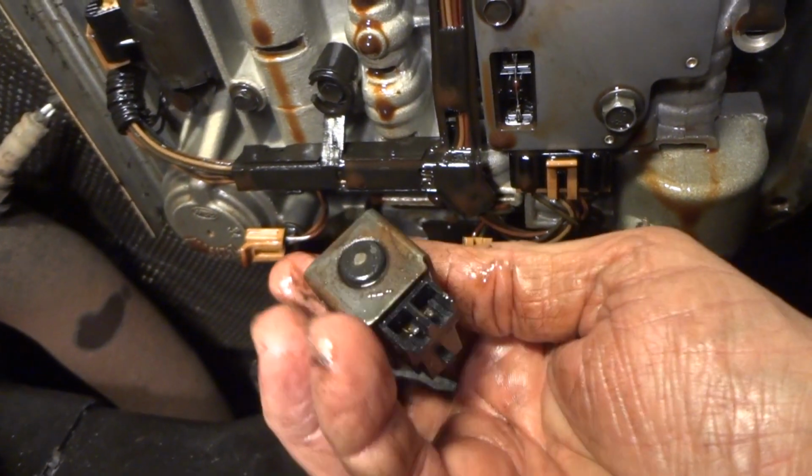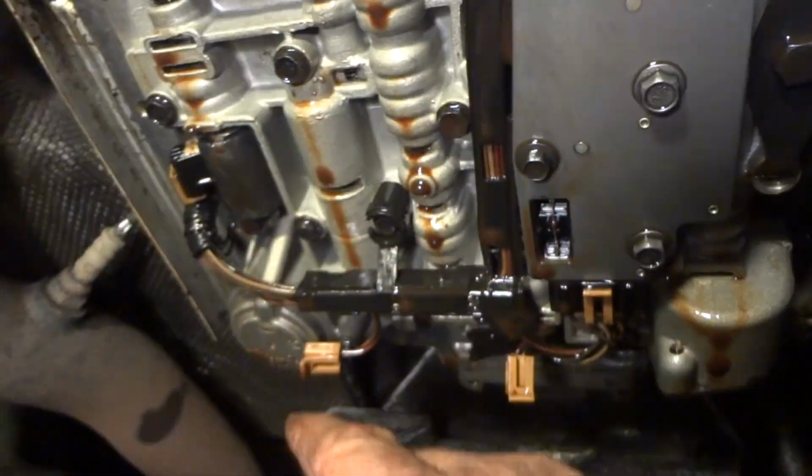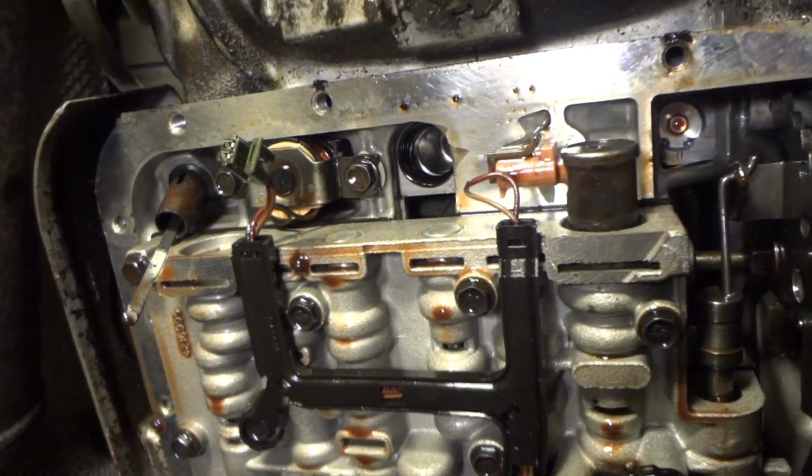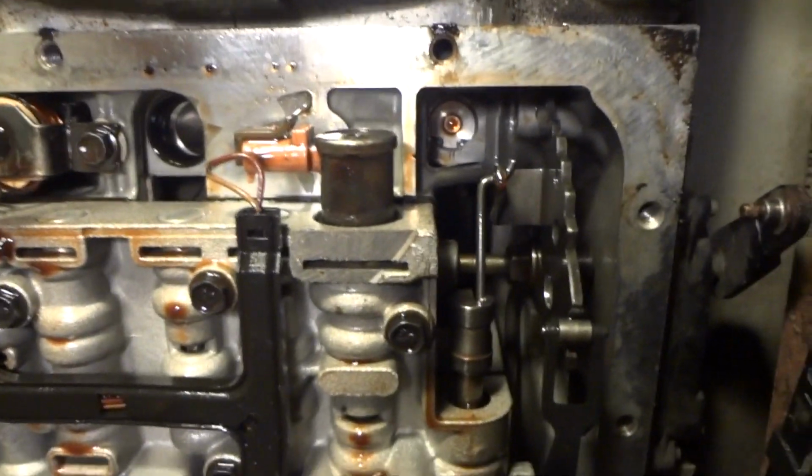So these were really easy to take out. Like I said, the only problem you'll have is this first one up here. Boy, it's hard to get the pick in there, but it's out. And I don't see anything else.